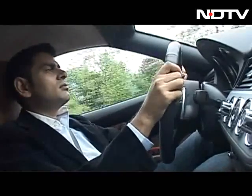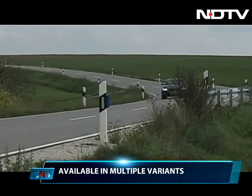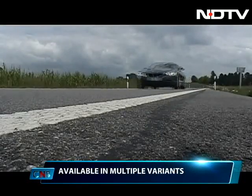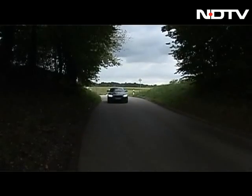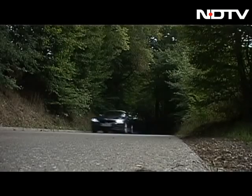And yes, all variants of the Z4 have the drive dynamic control system, which allows you to select normal, sport and sport plus modes to adjust the throttle, steering and stability control. But it's the 245 horses I had for company that really made this a fun drive.